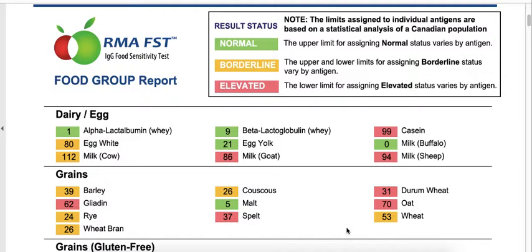So how you read this test is, I have a sample report here, and how you read it is that green is good, everything's fine with it, no issues. Yellow is borderline, meaning that if you have it, you may or may not be okay, you may or may not experience any symptoms, but that doesn't mean that it's not having an impact on your system. And red is aim to avoid.